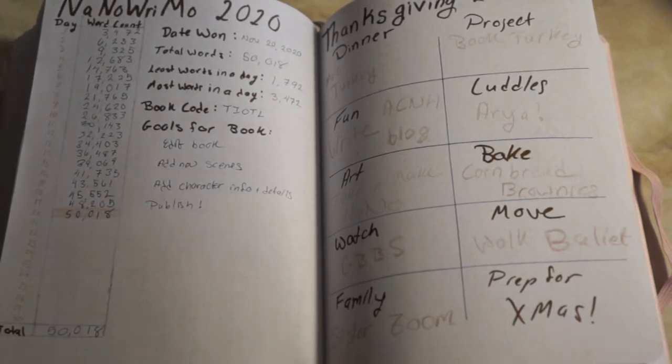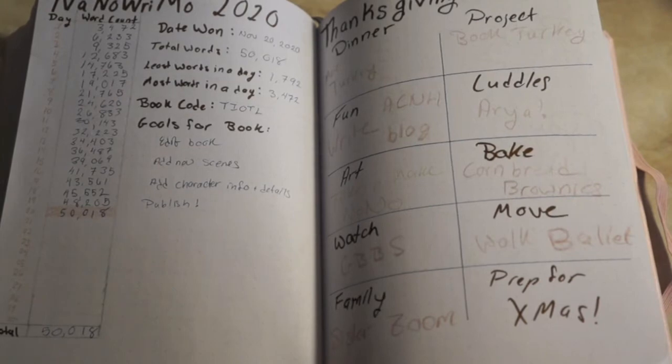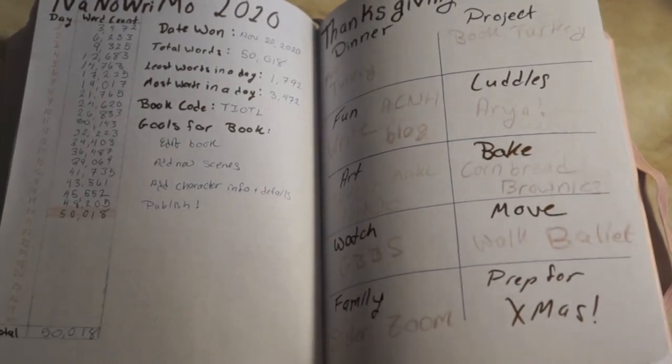On the next page, I just did a very haphazard Thanksgiving thing. Honestly, at this point, I was kind of running out of ideas and was doing it at last minute, so I just did some boxes, made some random headers, stuff like that. So it's not the best page that I've done, but it got the job done.